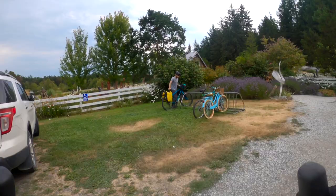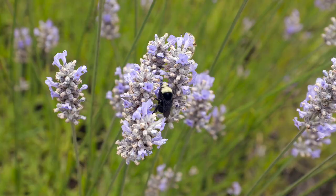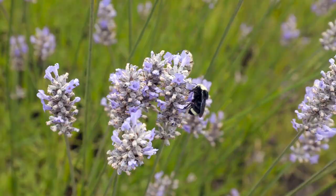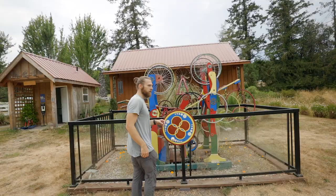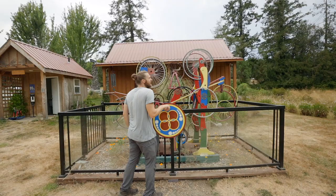All right, so we just got to Roche Harbor about 10 miles into our ride, and now we're gonna go check out this San Juan Island Sculpture Park. All right, this piece is called Spinning Wheels. Feels like you're in a really low gear. Just doesn't spin any faster than that.